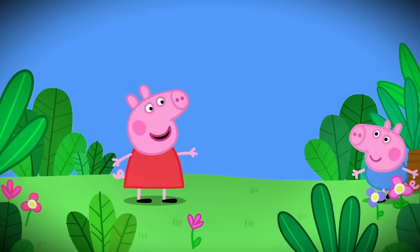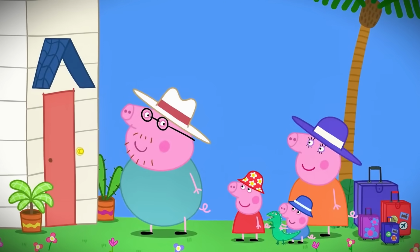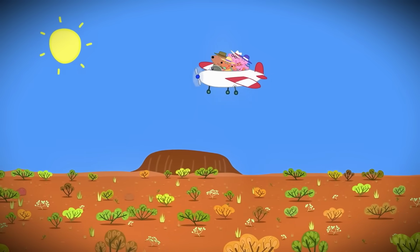In the episode The Outback, we noticed a really weird mistake. Here, the pig family are exploring the Australian outback, along with the kangaroo family.